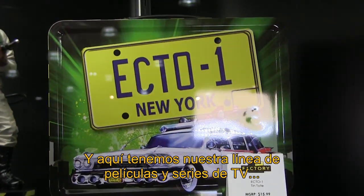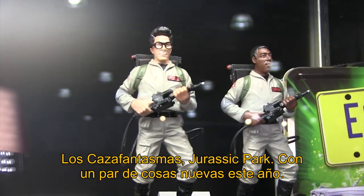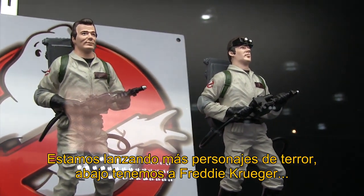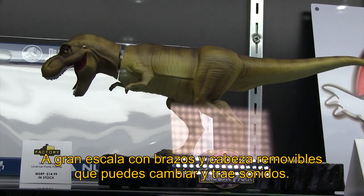And here we have our line of just various TV and movie stuff. Ghostbusters, Jurassic Park. There's a couple of new items for this year. We're bringing out more horror characters. So down on the middle shelves there, we've got Freddy Krueger that we're doing in large scale.